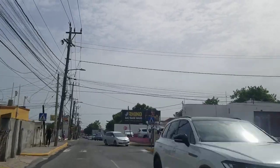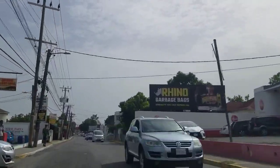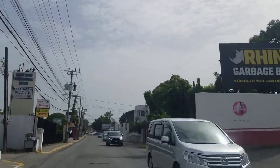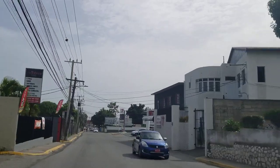We're now entering the area of Grandspan. It's a very large area between Shortwood and Barbican.